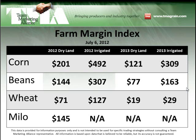So as we look at our farm margin index for July the 6th, 2012, you'll notice that just like the futures prices, we've seen a big increase in profitability. Irrigated corn now for 2012 is moving up close to that $500 an acre range, as well as wheat. Now remember, wheat is for 2013 here on the left-hand side, up in that $71 an acre. Now you go back over the last 10 years, that's an excellent profit that we've seen very few times in that time frame. And in 2013, you can also see where 2013 corn profitability increased quite dramatically, just like the corn profitability did in 2012.